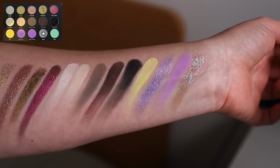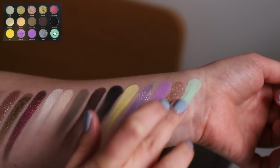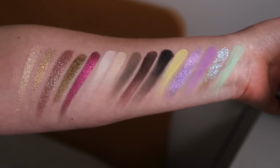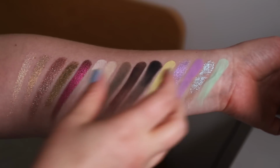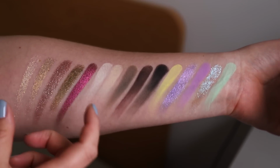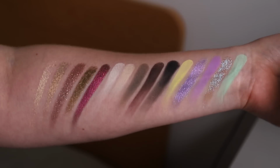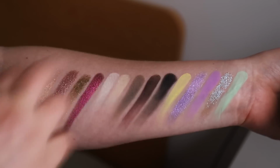Very, very cool. And then we have Mint, which is of course a mint, and that's quite nicely pigmented for a mint. I really like this. This is so obscure and so different. Pastel, basic mattes, and beautiful texture with different shifts. I think this is very unique for a palette, and I just want to play with all different bits.